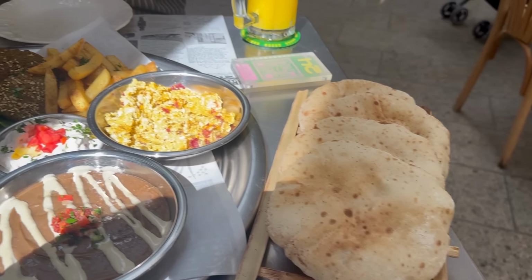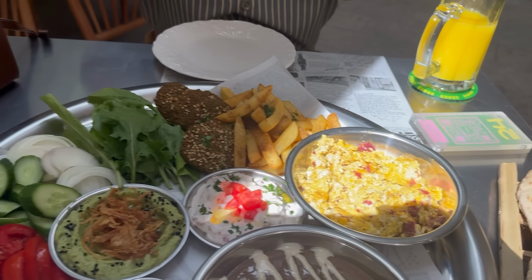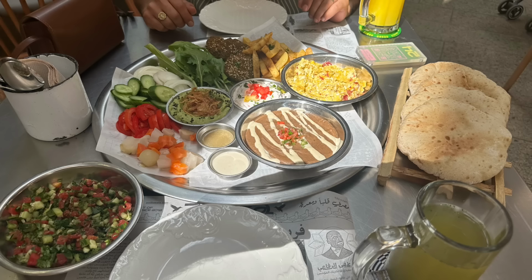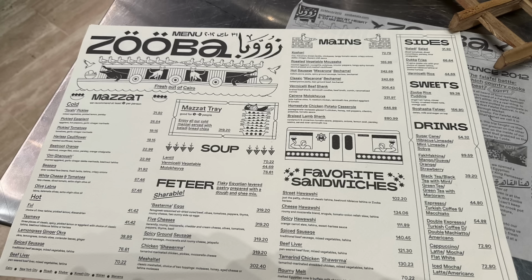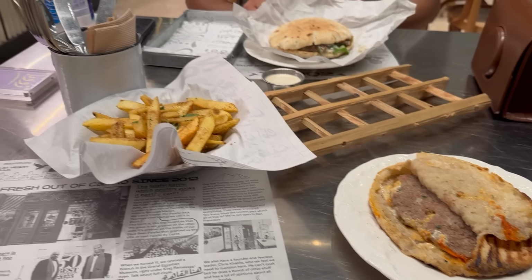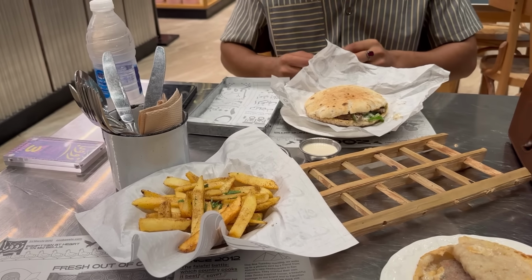We ended up having breakfast and dinner at Zooba, so going back to Zooba because it was so good. Here is our Egyptian breakfast tray. Was amazing with some lemon mint and some fresh orange juice. And then here's their menu for dinner and also just a little kind of history of the restaurant. Dinner was hawashi and a liver sandwich with some french fries.